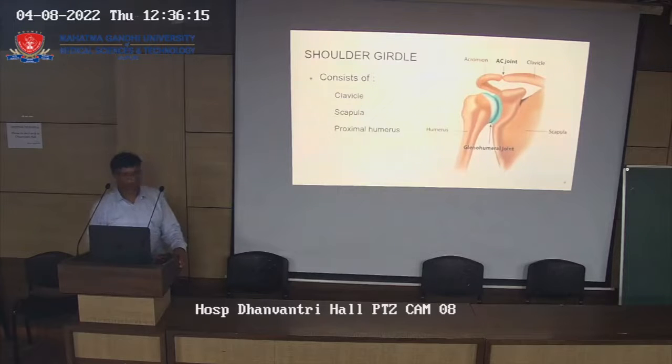So this is a shoulder joint, shoulder girdle, which consists of three bones, as you all know: the scapula, the clavicle, and the humerus. And these three bones, which make the shoulder joint, connect your appendicular skeleton, that is the upper limb, to your axial skeleton.